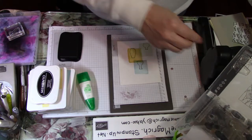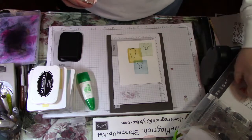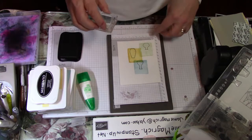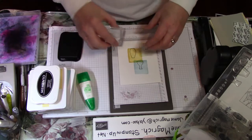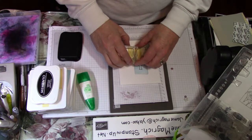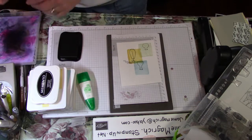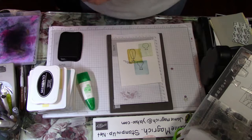Now we're going to do the flowers the same way we did before. We use the same block. Doesn't matter if it's too long. This one we want a little bit more of the stem though, because you can see through it. So go ahead and ink up your stamp. And stamp it down. Cool. Alright. Next one. Now we'll do the top one.